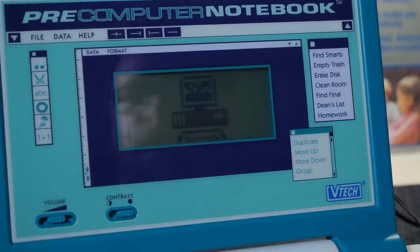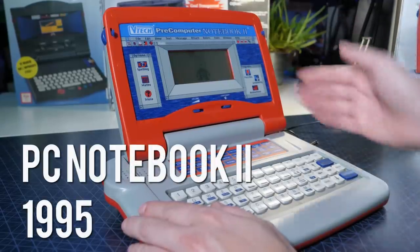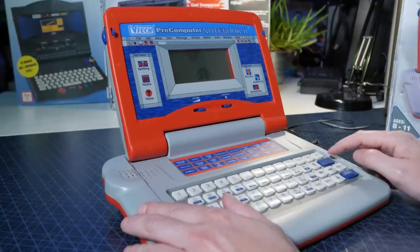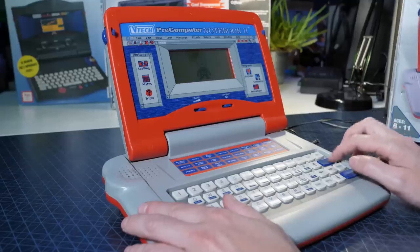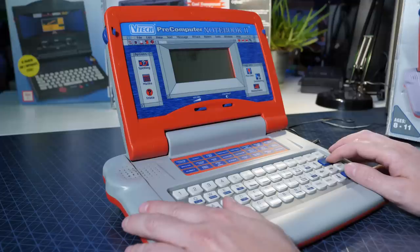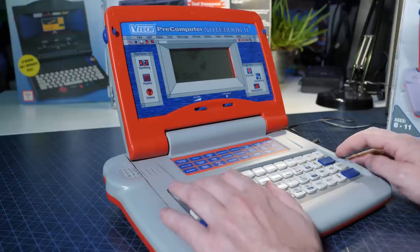The pre-computer notebook 2 is a slight advancement on the first. I mean, it's got a 3.5mm headphone jack on the side, but good God, why would you want to listen to this through headphones? You'd break your brain. Clearly, it's just there to appease parents who couldn't bear the horrifically bone-shattering sounds from the first model.